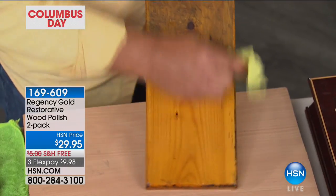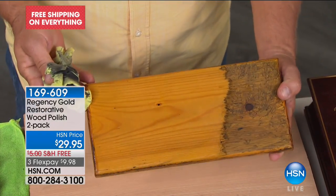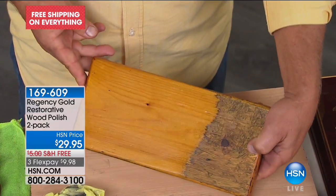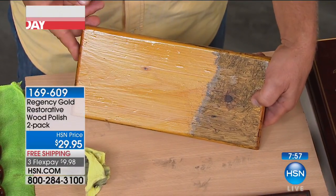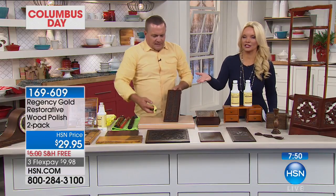You see those silicone sprays, the duster sprays that everybody uses? It leaves a silicone residue left on your furniture. And you'll notice when you use that stuff at home, you run your fingers across it and it leaves those smear marks. Regency Gold won't do that because it leaves your furniture with its natural finish. It's natural beauty and it's natural glow. And again, safe for all types of wood, whether it's solid wood or happens to be particle board.